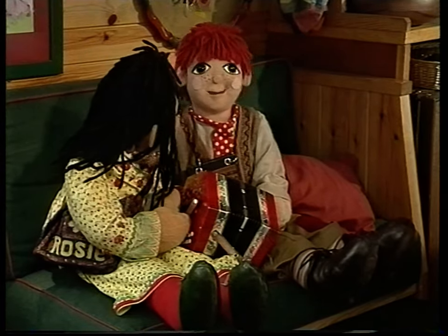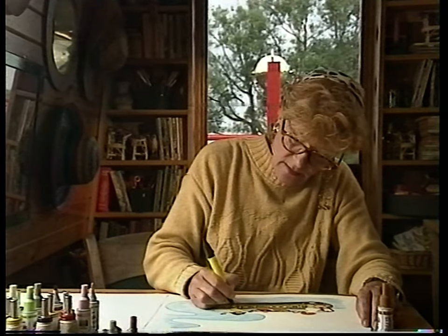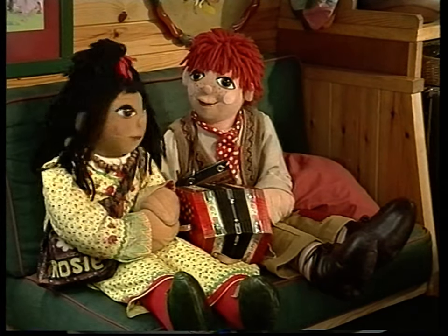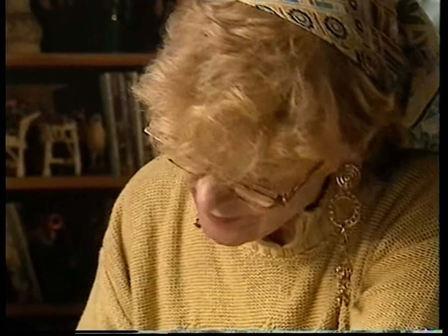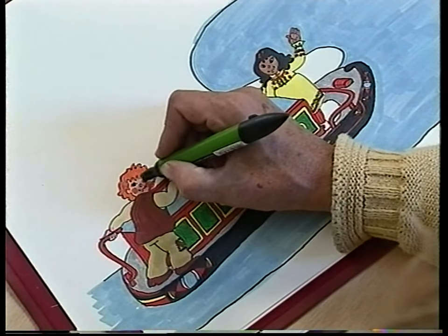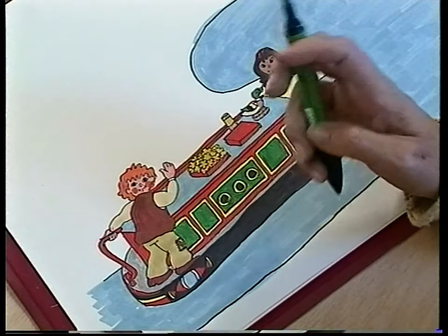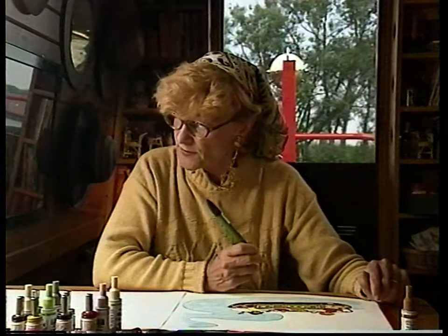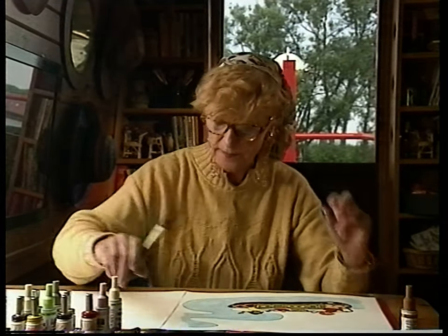Rosie. Yeah? That Pat, she's drawing. Jim, that's Pat. Loopy lobes. Loopy lobes, Rosie. Good. That's that picture finished. What I need is some good ideas for a picture on this page.